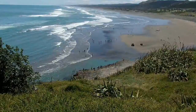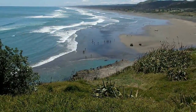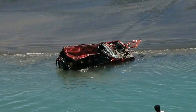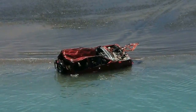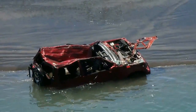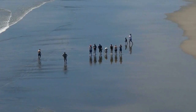I have had my lunch and the tide is turning. People are no longer walking out to the surf. They're waiting for the surf to come to them. And somebody left it too late. Got caught in the incoming tide. Of course, it's so battered, this could be an old wreck. There they are, waiting for the surf to come in.